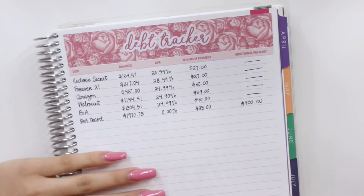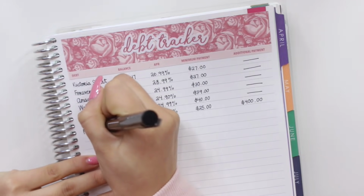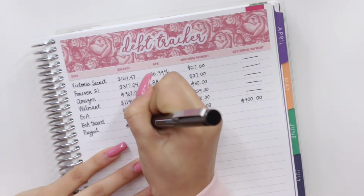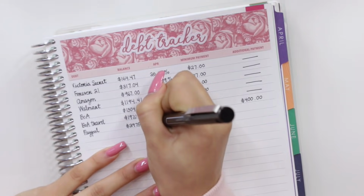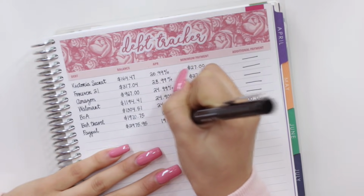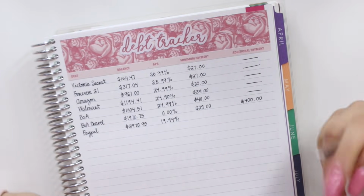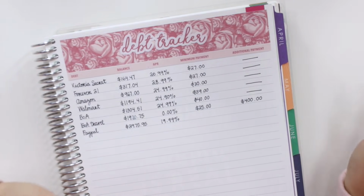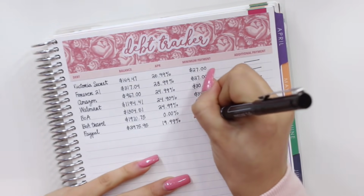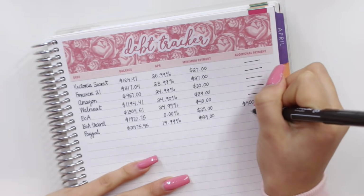Then last but not least, my last credit card, which is the one that I actually owe the most on, is my PayPal credit. For that one, my balance as of now is $2,975.95. The APR on this is 19.99%. But I was reading up on it and it said that it was increasing, but as of now it's still 19.99%. So I'm not sure when that's happening. I believe I read that last month. And my minimum payment for this is $89. And no additional payments for this one.